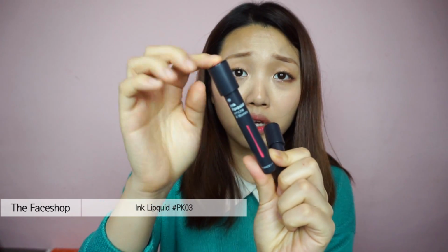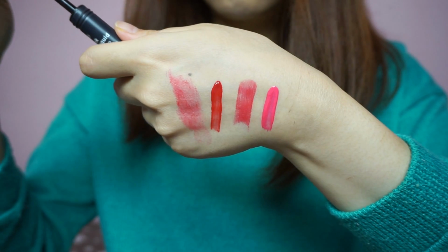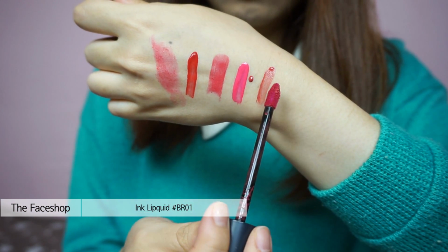And there was something I didn't show you guys in the last haul that I had gotten. And that is this amazing, beautiful ink liquid from the Face Shop that I got as a buy one get one free deal. One is this beautiful shot pink, which is this bright baby pink. I love it though, you guys. It's really nice. And then I have Rose Marsala, which is Korea's hottest color right now.